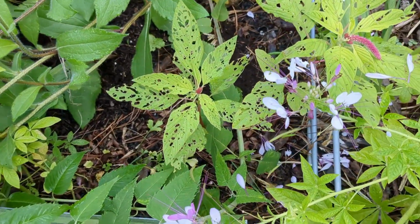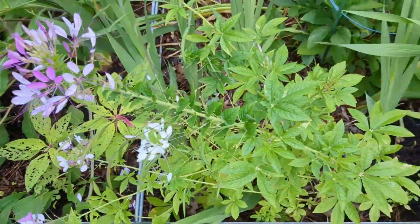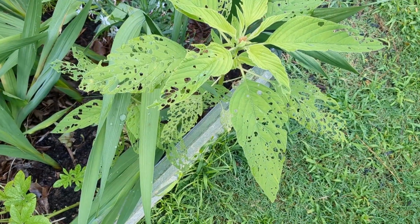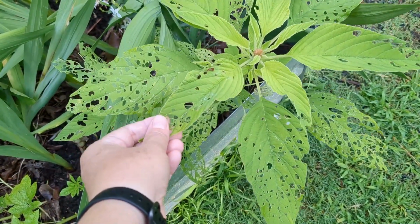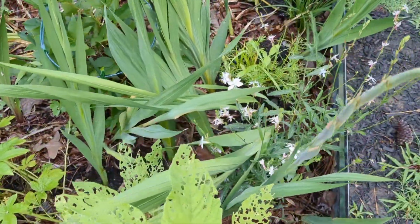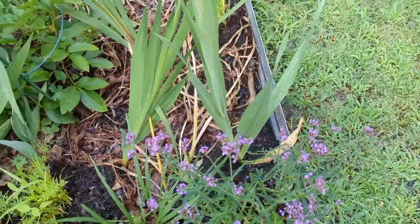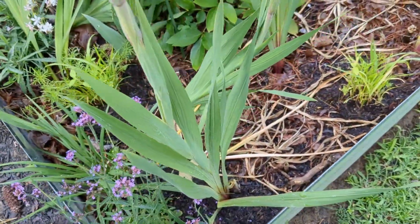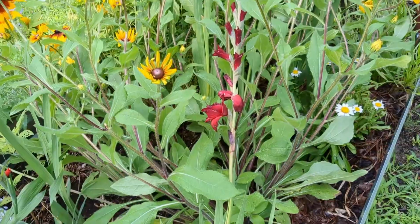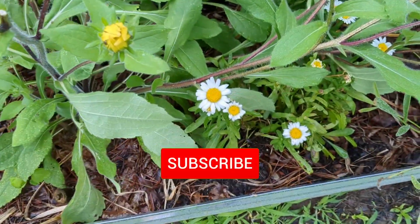Then I've got some amaranth down in here. Amaranth is always going to be eaten up by insects unless I spray, which I don't plan on doing. I mean, the beetles just love these leaves. This is really where you can see everything just kind of blew over in the storm the other night. I'm going to have to get this Rebecca off this little daisy.